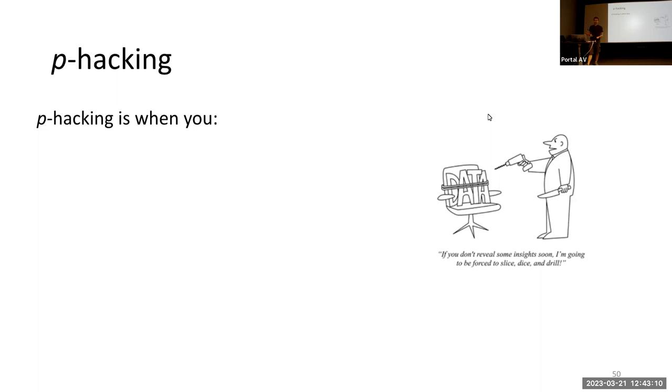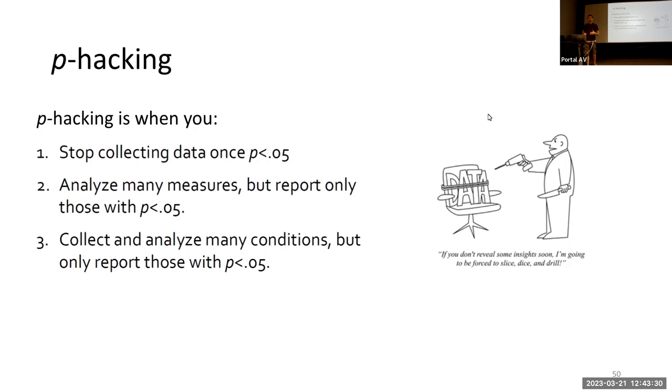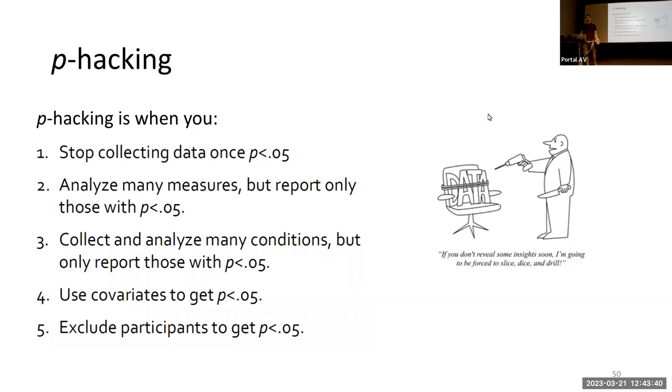There are a lot of different ways that you can p-hack, but they all result in the same end goal, which we'll see. One way you can p-hack is by stopping data collection once you've reached a p-value of 0.05. You can analyze a bunch of measures, but in your paper only report those that breach that 0.05 threshold. You can collect and analyze many conditions, but only report those with a p-value less than 0.05. You can use covariates, as you mentioned, to get your p-value less than 0.05. You can exclude participants to get that p-value less than 0.05. And you can transform your data to get the p-value less than 0.05.